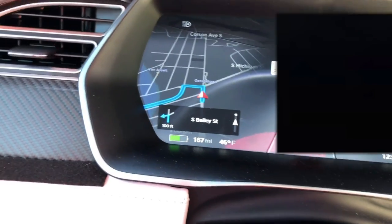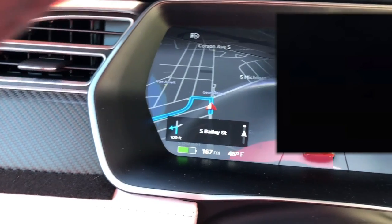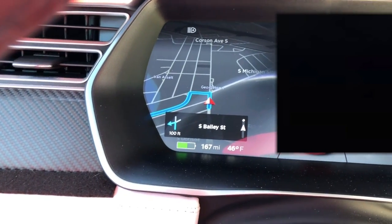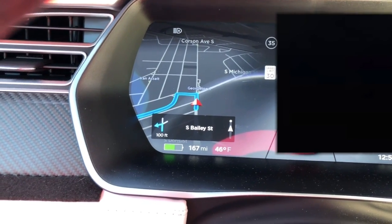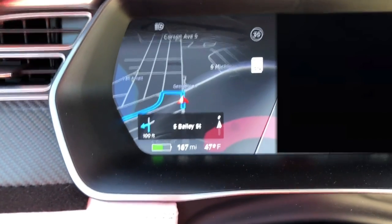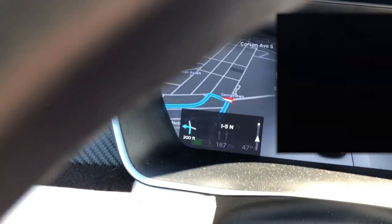Okay, so the purpose of this video is to capture this yellow highlighting phenomenon on an interchange. I'm going to go through the I-5 I-90 interchange. I'm navigating. This only happens when I'm using nav.